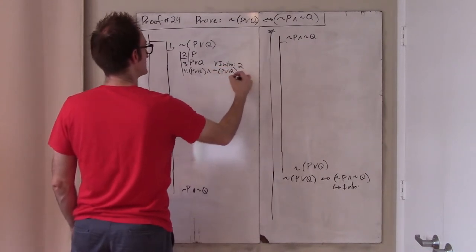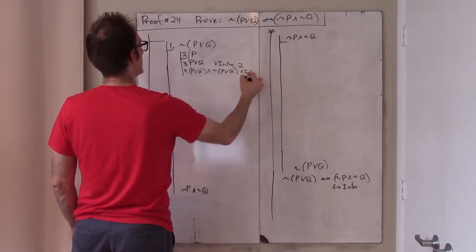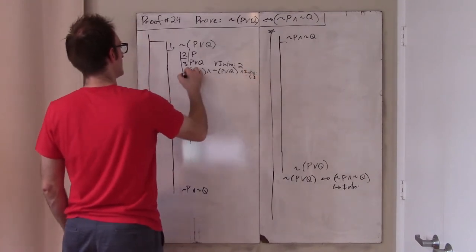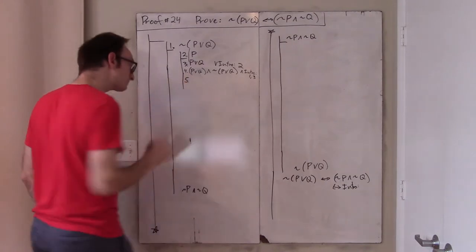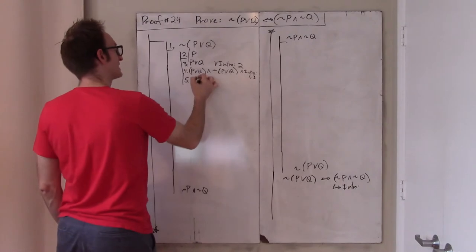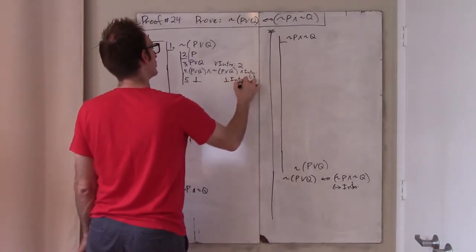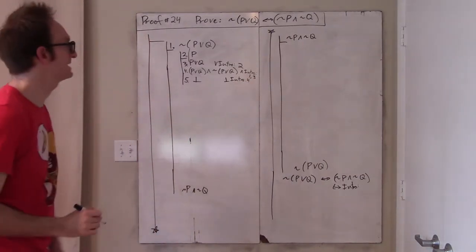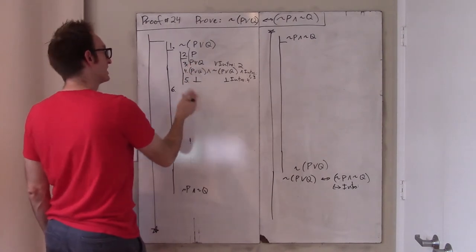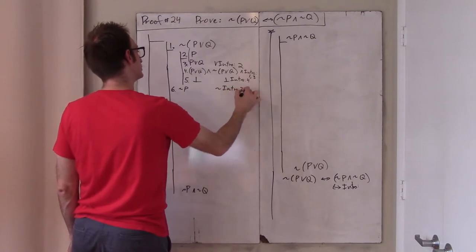This is going to be a challenge, I see. That's an AND intro, 1 and 3. A challenge to fit this all in horizontally. Well, that's something of the form x and not x. So that is a contradiction, reason, bottom intro, four. And now I got exactly what I wanted out of this. I assumed P, I got a bottom, therefore not P, reason, negation intro, two through five.